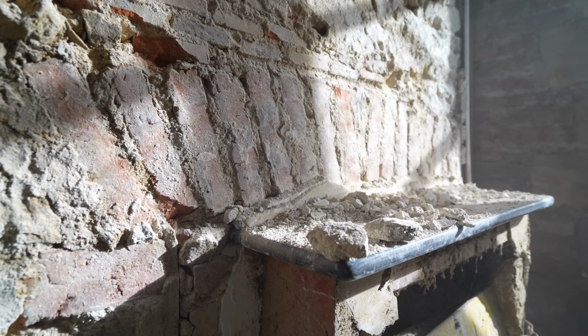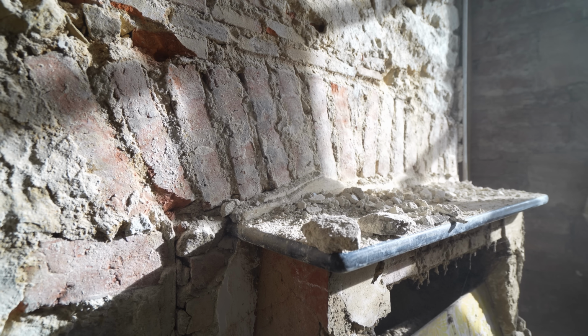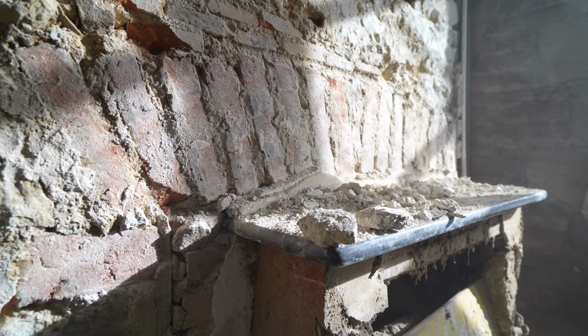Moving on to the back wall, and again it was pretty easy to remove thanks to my dad's magic tool, of course. So I'm very happy with the results, but I'm even more happy with that beautiful brickwork that is just above the marble fireplace. I think it's quite nice, and I wonder if we can leave that as a feature in the bedroom. Good idea, food for thought.